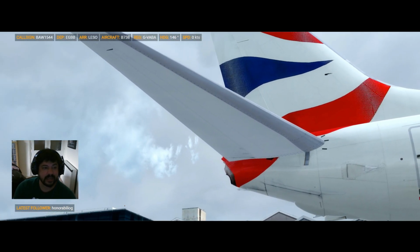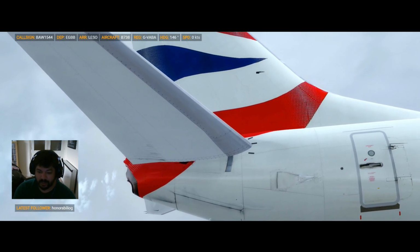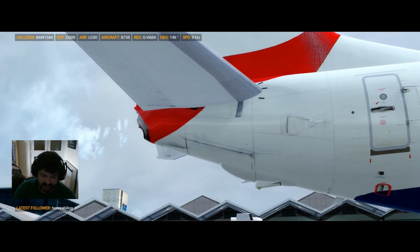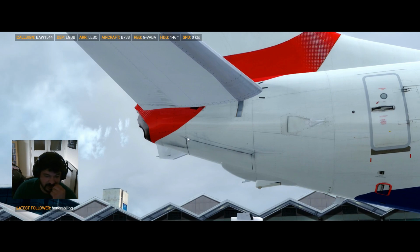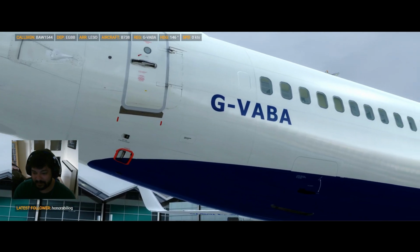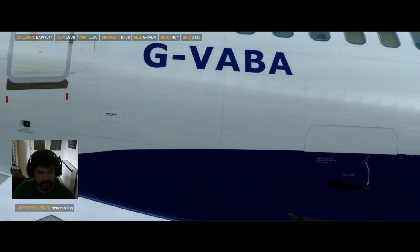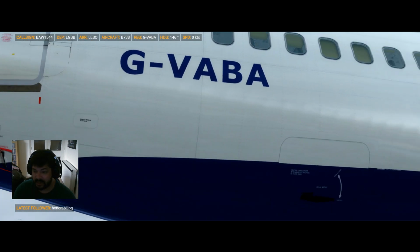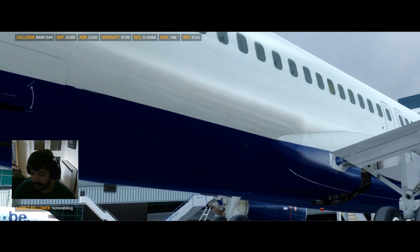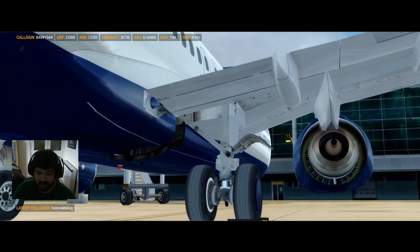We've got to check the structure of the plane and make sure it's all sound as a pound. We don't want anything wearing and tearing. Like here, look at this. This looks a bit scuffy. Hey, that's had a few scrapes. That's my fault. I've rubbed the bum a little bit on that. Let's see here. Looks all right. Door's fine. That's okay.